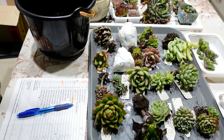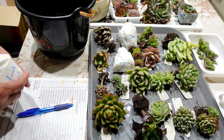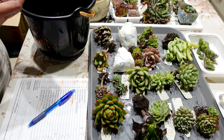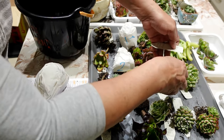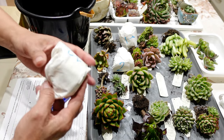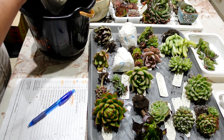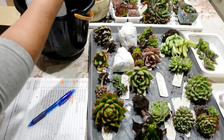Now, I think that's the last one. Is this the last one? Minima cross subsicilis number 13. Yep. Because I only have one more label left. So let's move you over to that one there. So this one now. And yes, we still have the gift to open up. So what are you? Minima subsicilis.